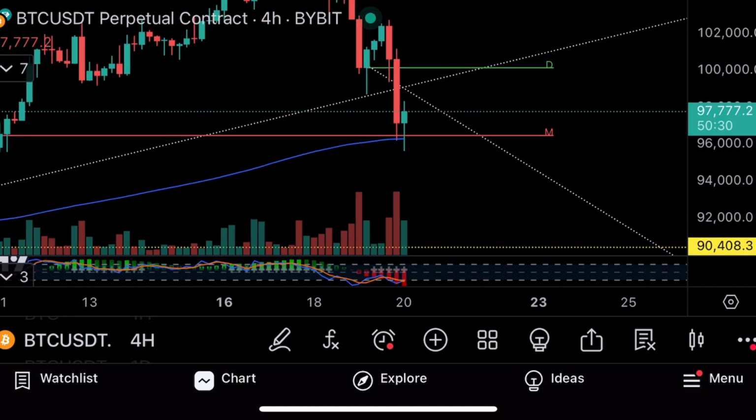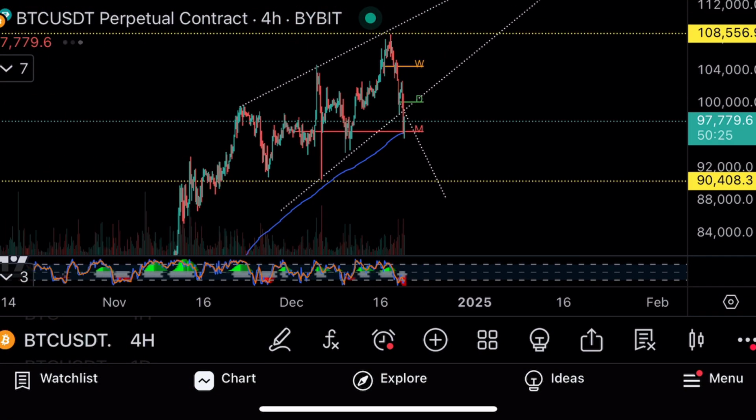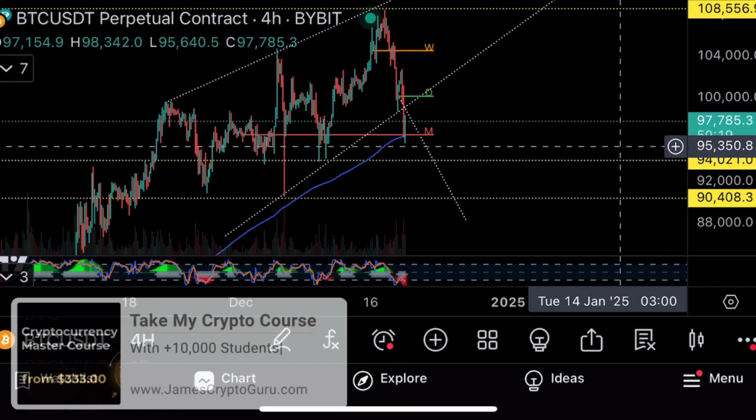Let's go into the 4 hourly. In the 4 hourly, we broke down out of this rising wedge. 90K is a clear target, but I did add more here. Another very strong support where you could expect a bounce is 94. And we came close. We came down to 95,600.